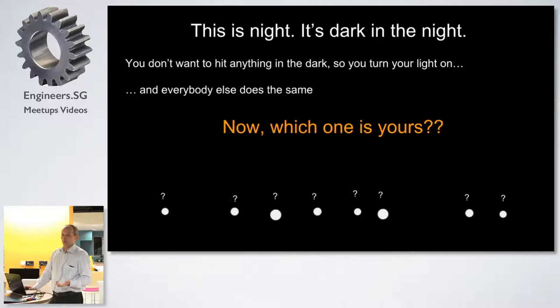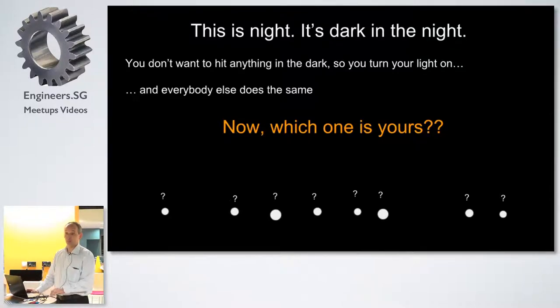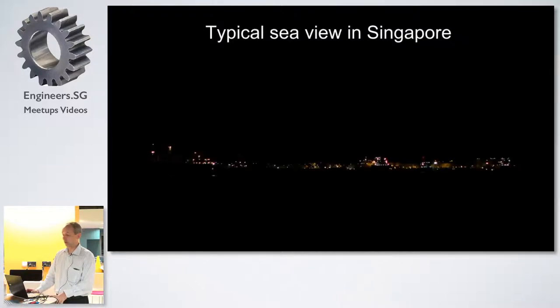So you need to be able to identify your stuff in the dark somehow. And an identifier, by definition, should be unique. With an RGB LED, what we can play with... Oh, by the way, this is how the skyline looks in Singapore at the anchorage there. It's really difficult to pick up any particular light in such a background.